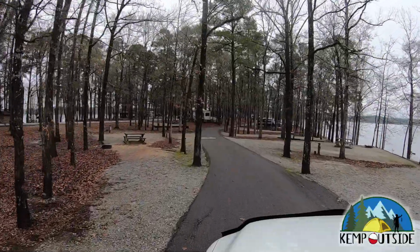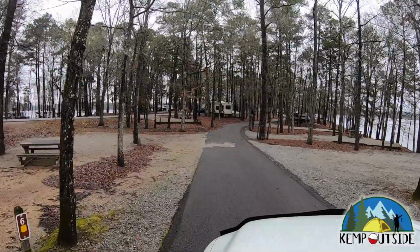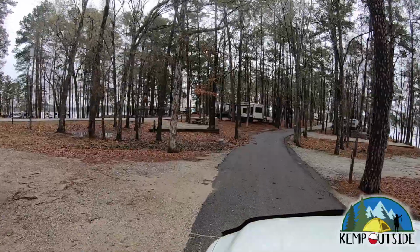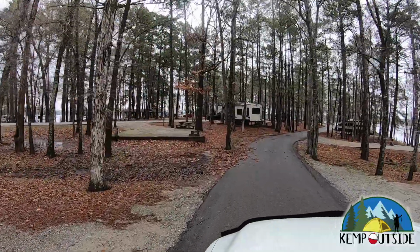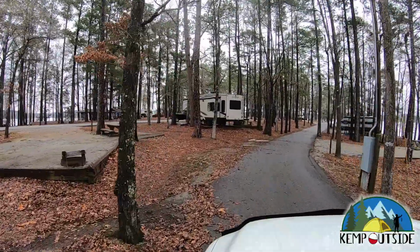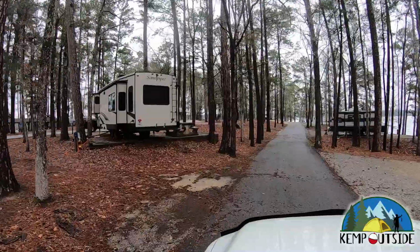Campground 5 is on the right. And then we'll pass 6 and 7. Campground 8 to the right. Campground 9 is to the left there, and 10 is to the right.